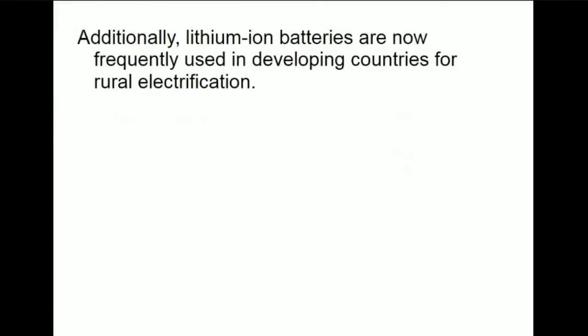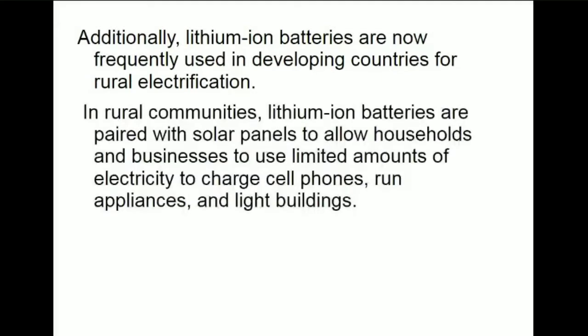Additionally, lithium-ion batteries are now frequently used in developing countries for rural electrification. In rural communities, lithium-ion batteries are paired with solar panels to allow households and businesses to use limited amounts of electricity to charge cell phones, run appliances, and light buildings, etc.